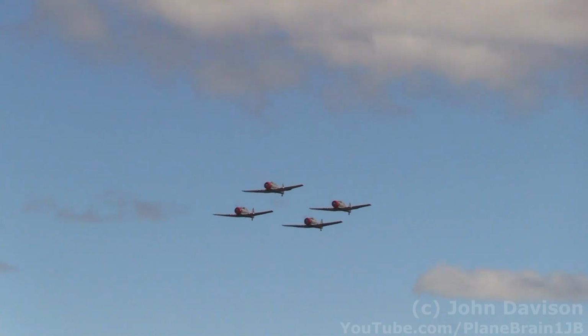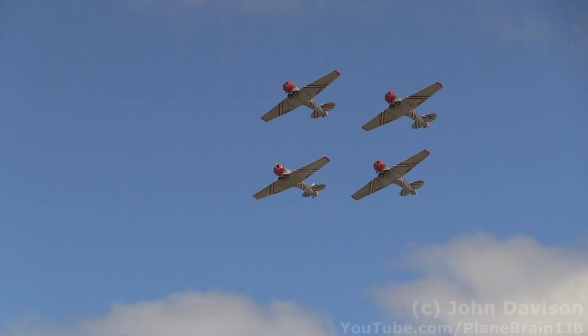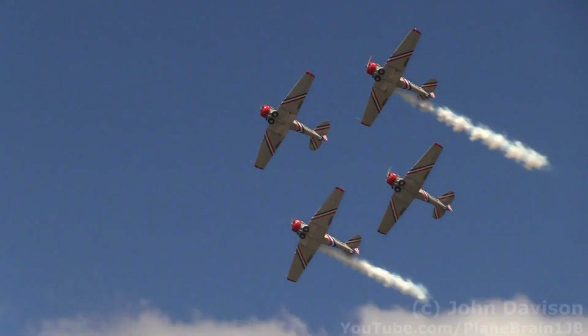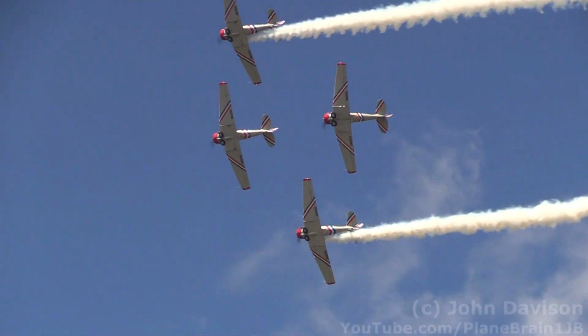Now here Boss Arkin smoothly pitches a formation up and starts to roll. While they turn, the wingmen on the outside increase their power since they travel a greater distance, while the wingmen on the inside reduce power.